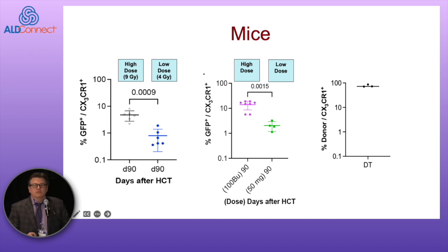We don't use radiation in transplant anymore, so we use busulfan. And so then we went to our busulfan model, and we gave the standard dose, which is 100 milligrams of busulfan. We looked at brain engraftment, and we find, again, it's in that 8 to 12% range. We get a little bit higher with busulfan. If you cut that dose in half, we actually lose about tenfold in brain engraftment. So that was surprising to see that there's a definite chemotherapy threshold to engrafting the brain.